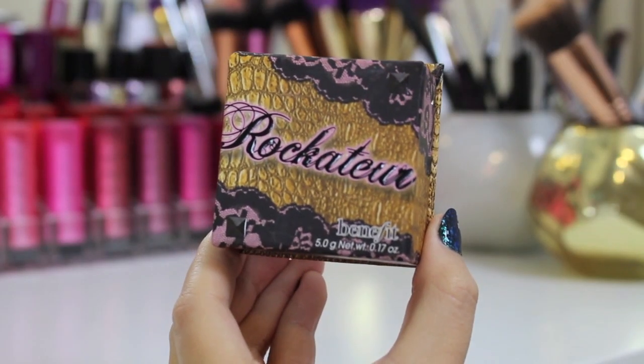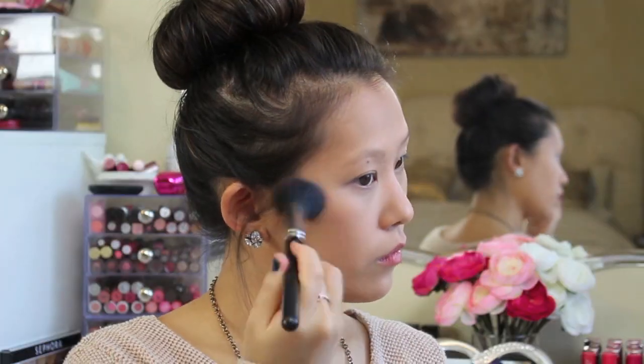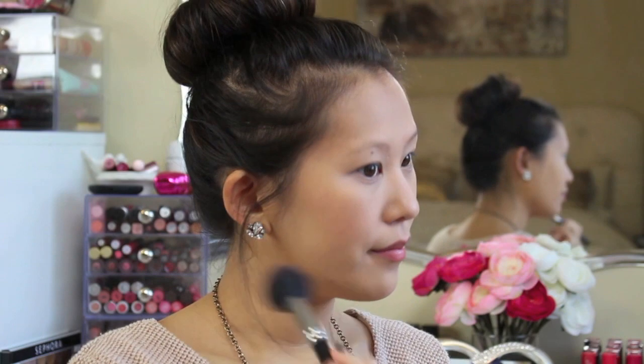So for my blush, I'm using another Benefit product. This is the Rockateur blush, and I'm popping that right onto my cheeks using a MAC 129 brush. And this is one of my go-to shades for this type of look. It's a really pretty mauve-y color, and it's got a little bit of shimmer to it, so it gives me a really nice healthy glow. And the shade is similar in tone to the eyeshadow and lip gloss that you'll see later on, so I think it really helps complement the entire look.